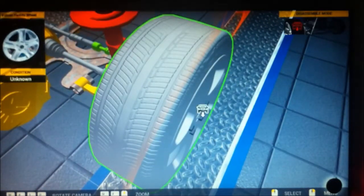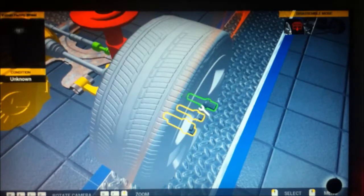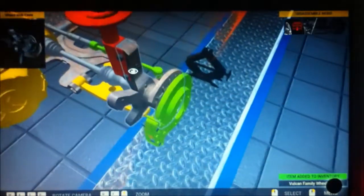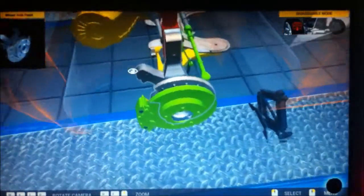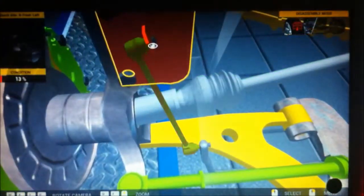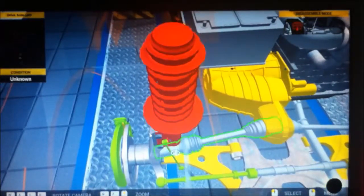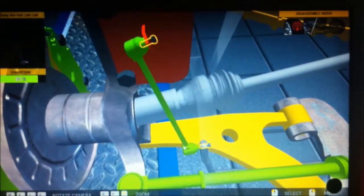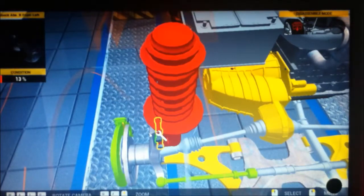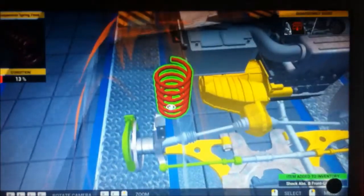So, in order to get at that lot, as you'll remember from the last video, we had one job where we had to change the suspension. In order to get to the front suspension, you have to take the wheel and the sway bar off, and then you can take the shock absorber off, and then we can get to the spring, which is also a bit foobar.